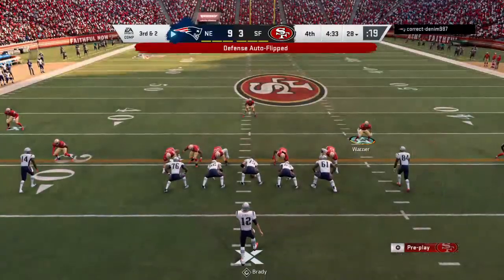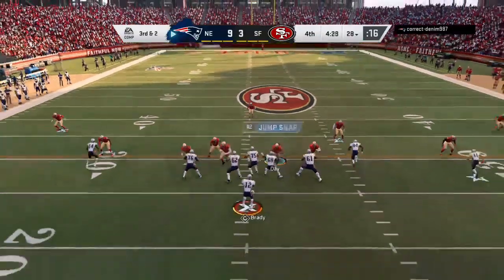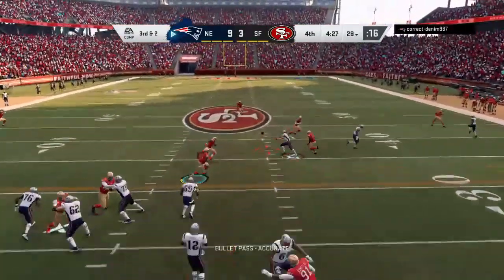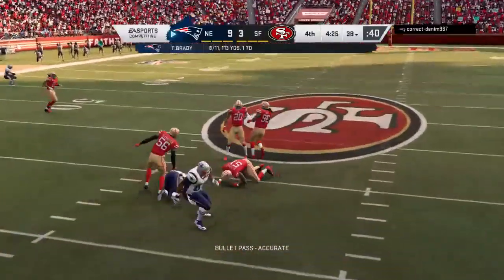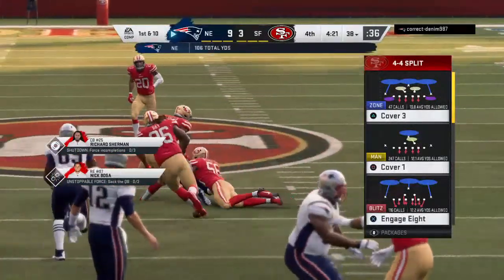New England on 3rd down. Just 1 for 3 thus far. Here it's 3rd and 2. Working from the gun, it's Brady. This is caught. It's Julian Edelman. A 10-yard pickup, and it's enough for a Patriot 1st down.